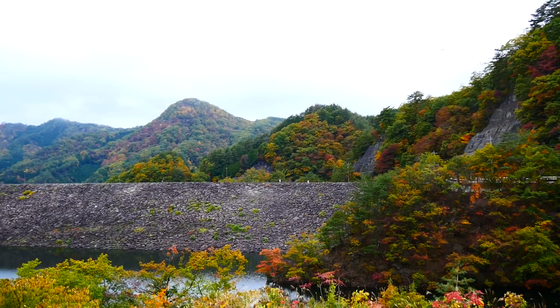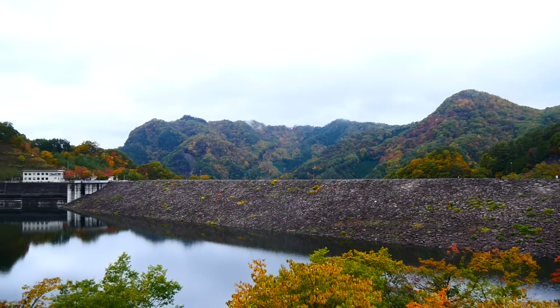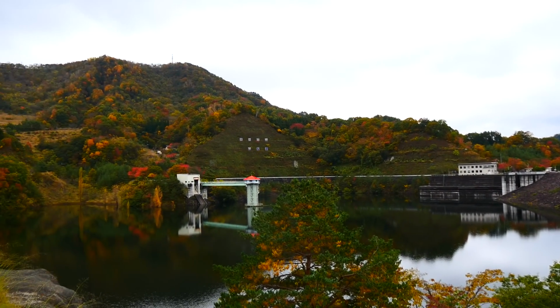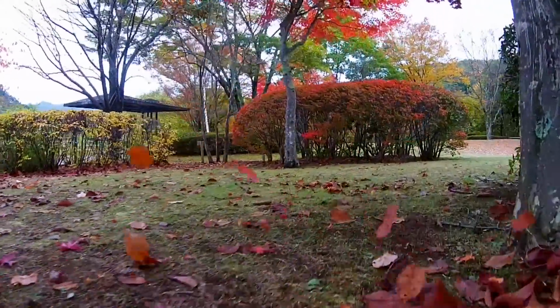Just a little language memo. While cherry blossom watching is called hanami, fall foliage watching is called momijigari, which literally translates to maple picking. This term dates back to the Heian period, when momiji watching became a popular activity for the royal class and they would pick up the leaves for closer viewing.